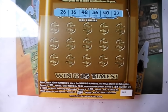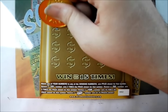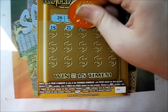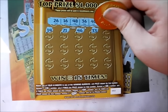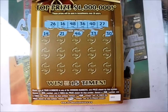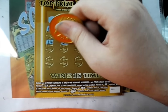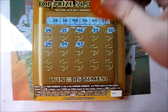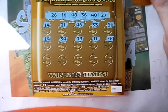First ticket, 26, 16, 48, 36, 40, and 27 are the numbers. And there's a 14, 21, 46, 33, and 30. Next line down, there is a 19, a 34, 43, there's an 11, and a 44.